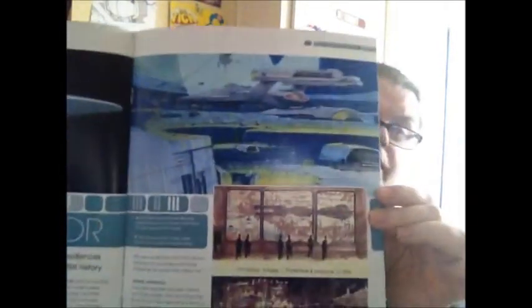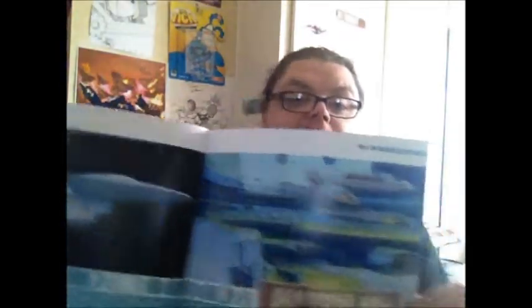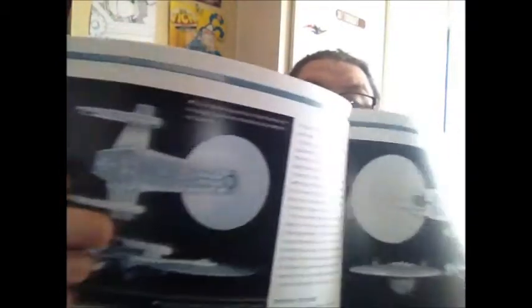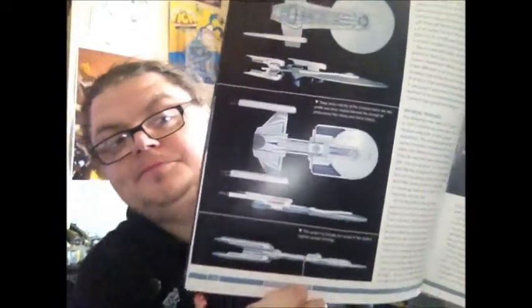And in here we can see various study models of what it possibly could look like. And then you've got pre-design sketches, and then some case study models there. You can see elements of the Excelsior in there, and you can see it all coming together quite nicely. These are just built to see what it could look like.